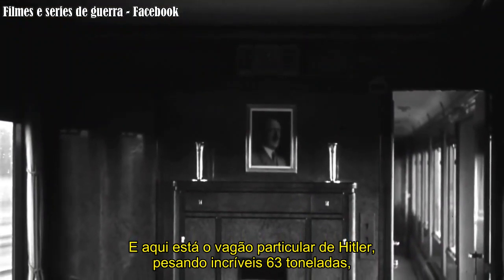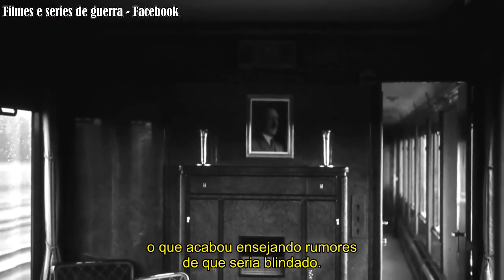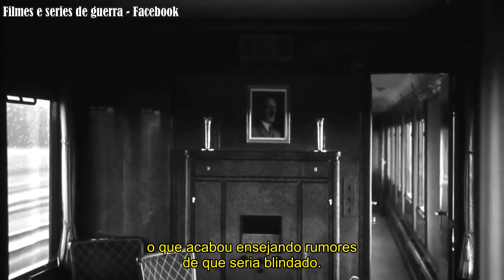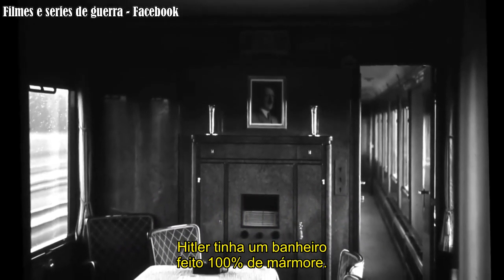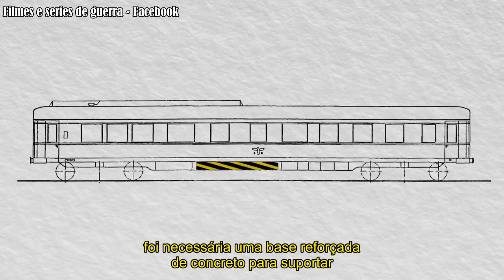And here's Hitler's private car, weighing in at a colossal 63 tons, something that gave rise to the rumor that it was heavily armored. But the truth is even more surprising. Hitler had a 100% marble bathroom installed, with a reinforced concrete subfloor to support the considerable extra weight.